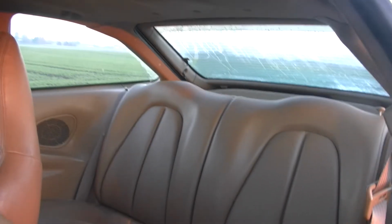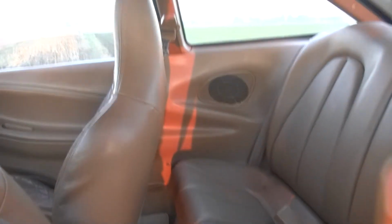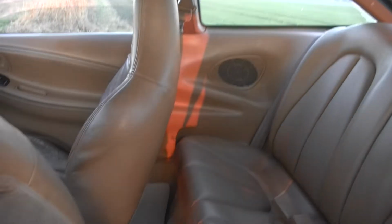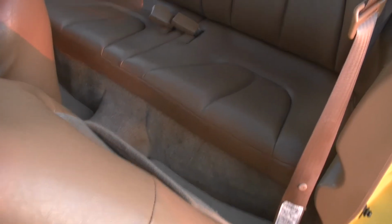Finally, we can see here the rear of the interior, which also features the full leather seating as shown in the video here. Nothing untoward to report, and very nice condition throughout.